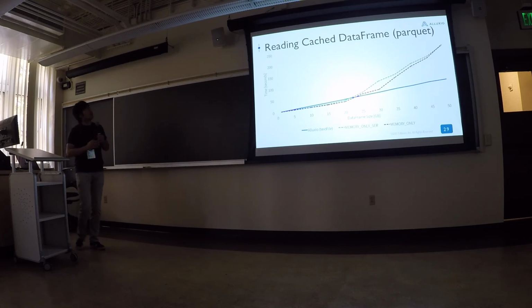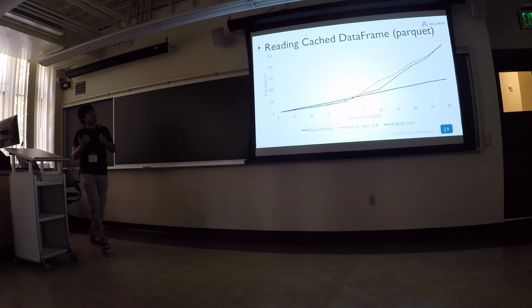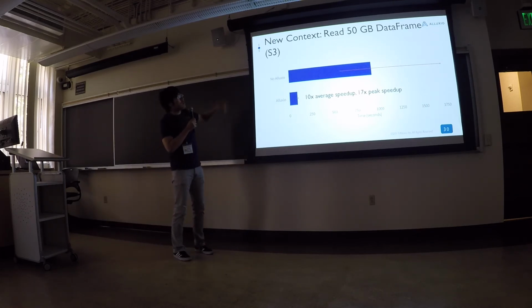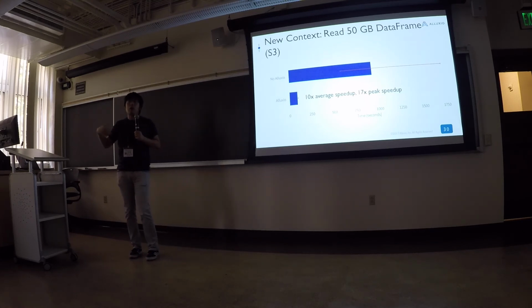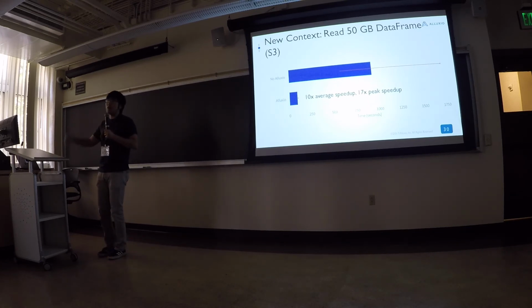And this is the trend for reading the cached DataFrame, and the trend is the same, so I will just skip this. Also, this is a very similar experiment, but one thing interesting to note is that we ran this multiple rounds. We found that without Alluxio in the picture, if your data is in the cloud, the performance variation can be large, because it is affected by so many factors, such as your network, or how the worker is working on the AWS cloud.